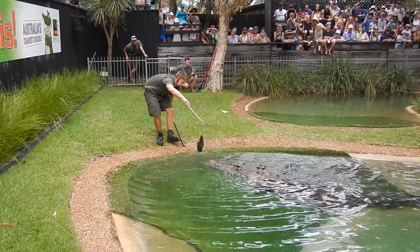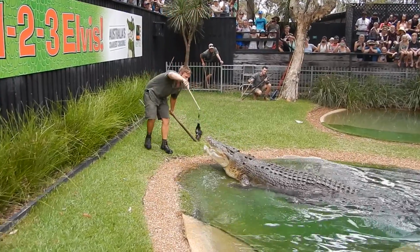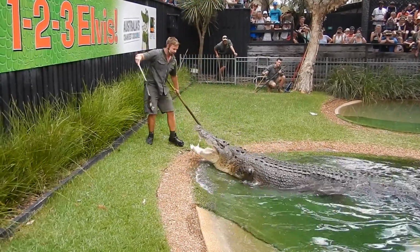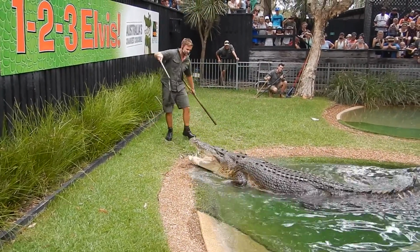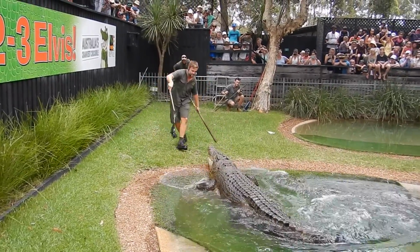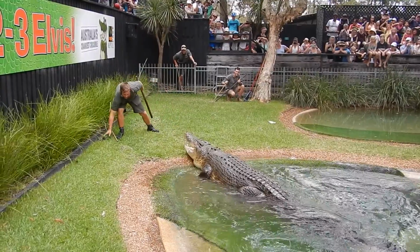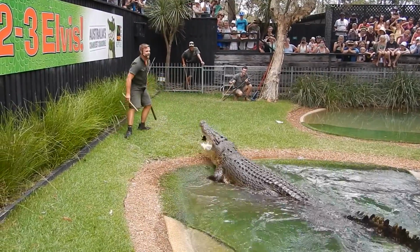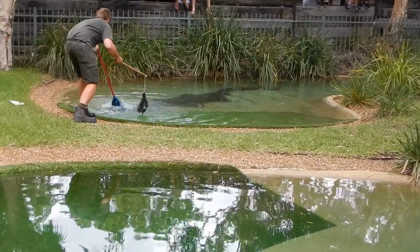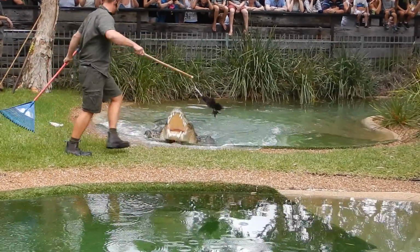Come on, big fella. You're going to come out. I can hear a baby crying, so I've done a great job. There we go. One more. Go this side, buddy. I've lost my food. There we go. So that was pretty awesome, but now let's go have a look at some more of the reptiles that are in the Lost World exhibit.